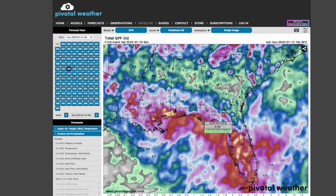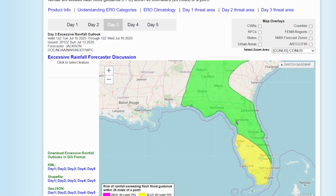The Florida Panhandle could see over 2 to 4 inches of rain, but the main part of Florida is going to get a lot of rain, especially going into Tuesday. You have areas seeing over 2 to 5 inches of rain. So definitely the Gulf Coast is getting soaked with this storm system, and that can lead to some flooding problems.